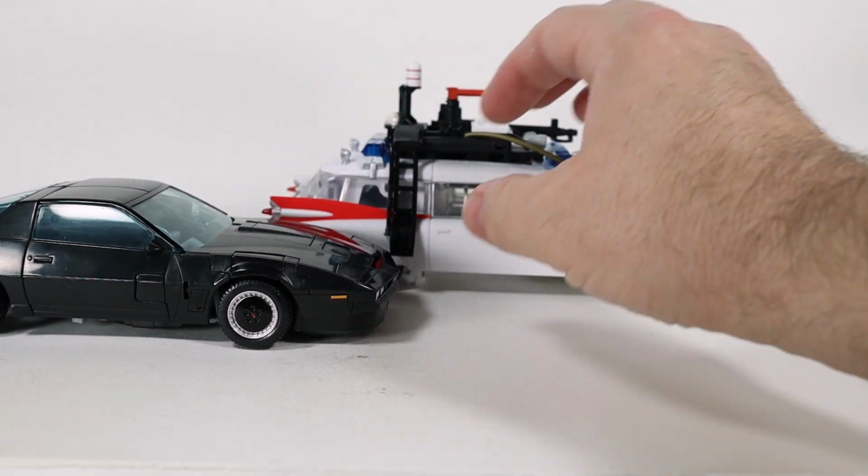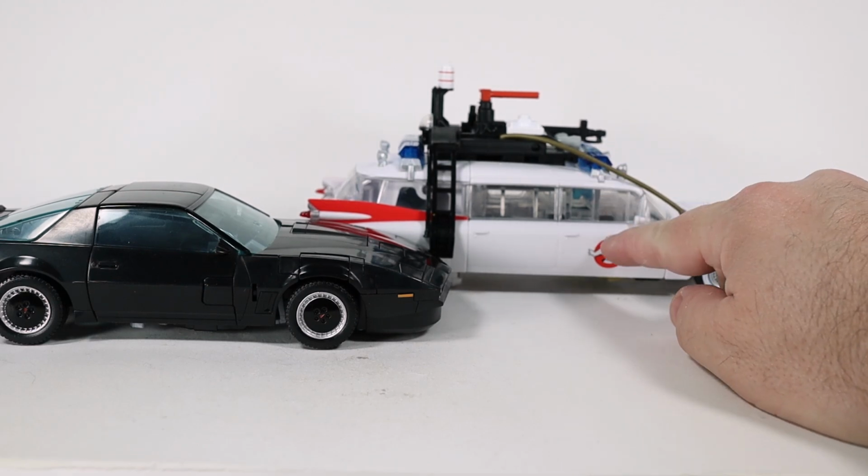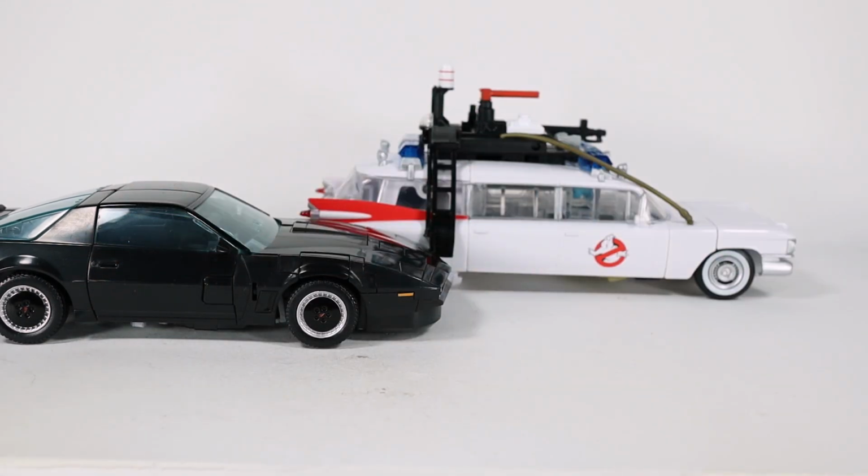I'm looking here at the door, and it's kind of difficult to tell if the same size of person could get into the Ecto-1 that could also get into KITT. I'm not sure if that's actually correct or not.